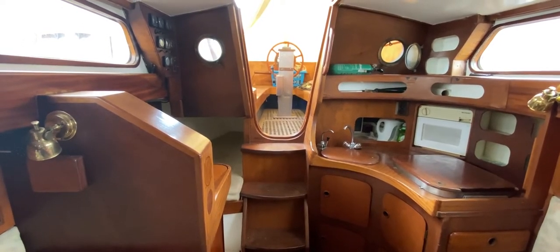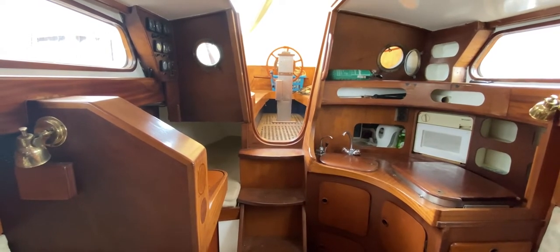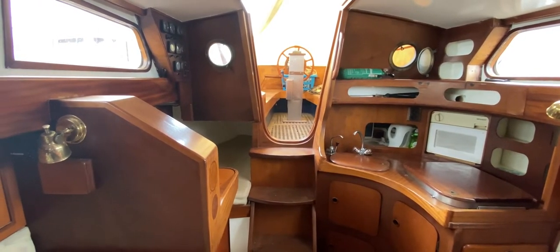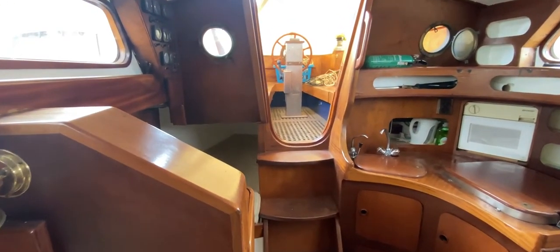Hello everybody, this is Tim from Boatshed Yacht Brokers on board this Jongert Trewes 3 for a look around her interior, to give you an idea of what's down here, her layout, and what kind of condition you think she might be in. So here we are, just looking after the moment.